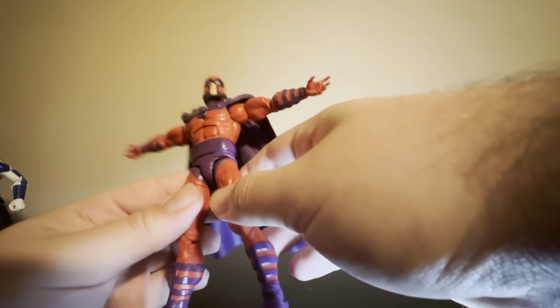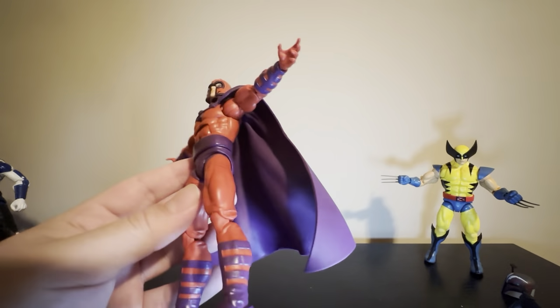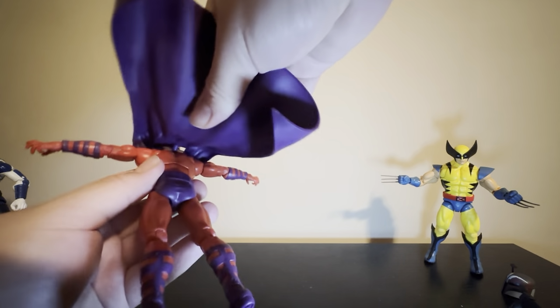And then we go down to the torso. He has a purple belt. It's a kind of engraved belt. It goes all the way around. Of course, underneath this is what you see underneath. And he has a peg hole, actually, for the cape right here. I didn't even realize that.